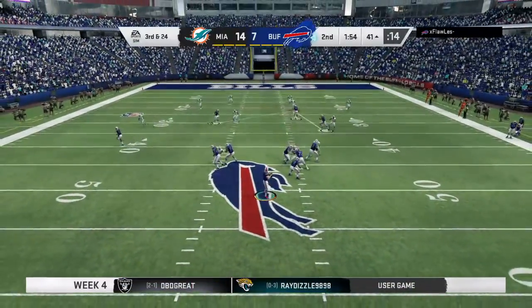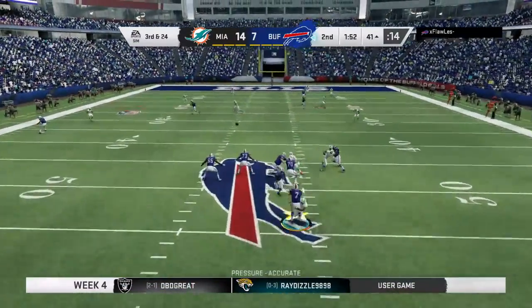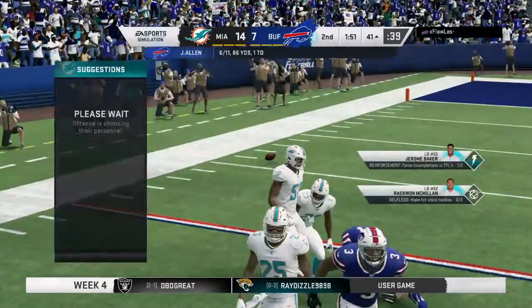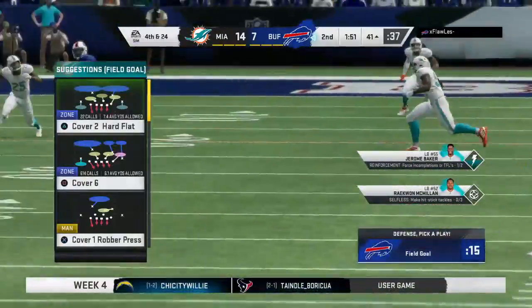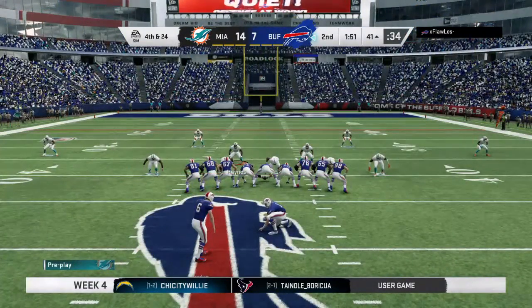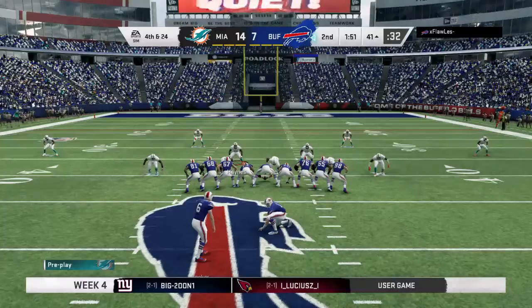On 3rd and long, it's Allen. And the throw there going to be incomplete. They went with the dive look that time on defense, just flooded the field with defensive backs, blanketed everyone, took away all the passing angles, thus the incompletion.